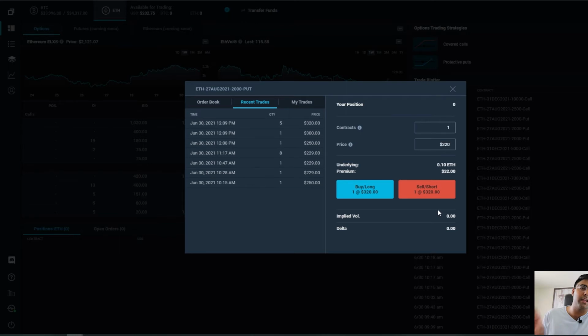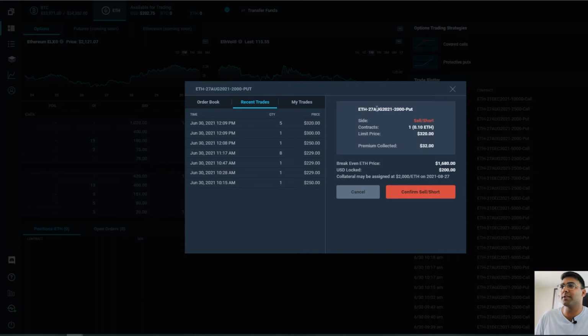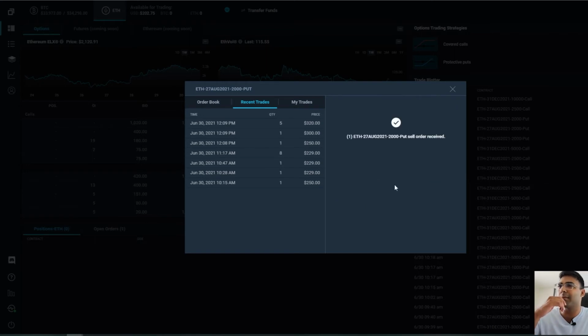But without looking at these indicators in the first place, basically I can sell to open. Let's say I do it, right? So I sell, sell short, summary, limit, 32. To break even, it actually gives it to you on this platform. So naturally $2,000 minus 320 premium for one full ETH would be $1,680 for the average execution price of Ethereum, which I'm comfortable getting it at that price. So let's do confirm, and just to be very clear, my 200 bucks will be locked up as collateral and may be assigned at this much on that date. Very straightforward. So confirm, let's see what happens.